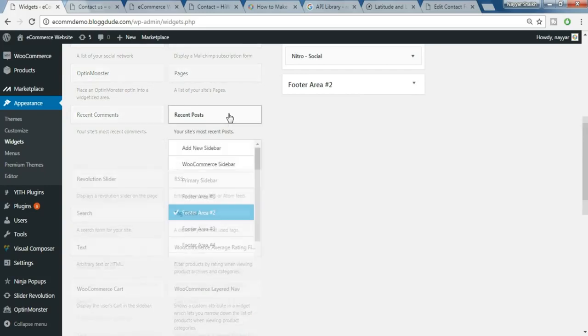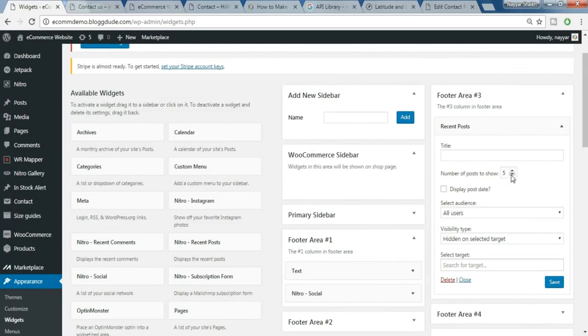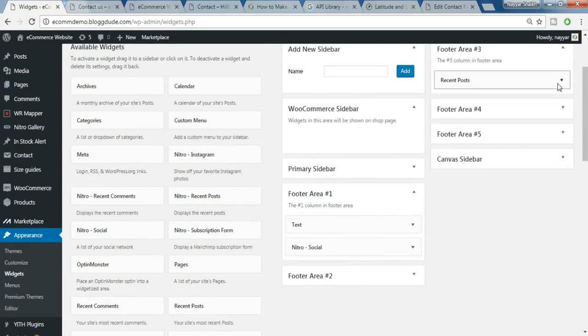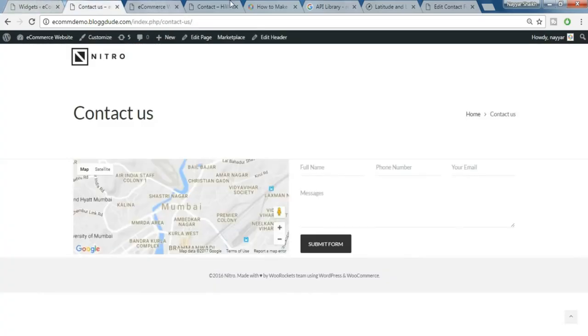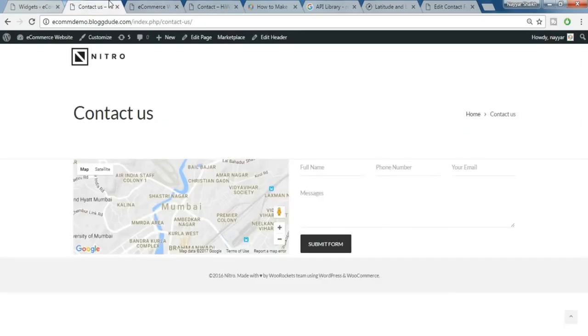Now let's put recent post in the third footer area. So select the third footer area. Choose how many posts you want. For example, 3 posts. Click on save. Now in the fourth footer area, as you can see, we have some different links. So we'll do that later. First, let's refresh the website and see how it looks now.